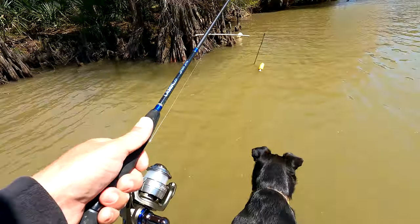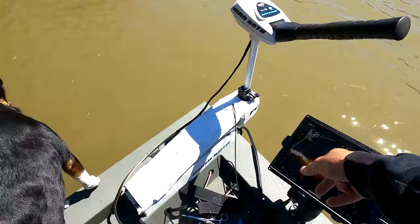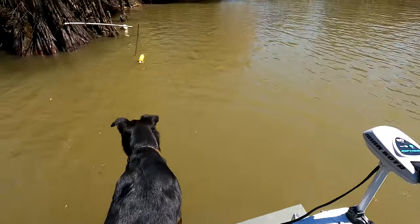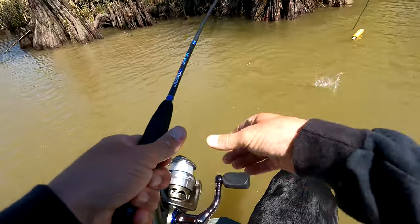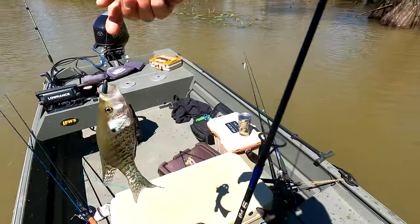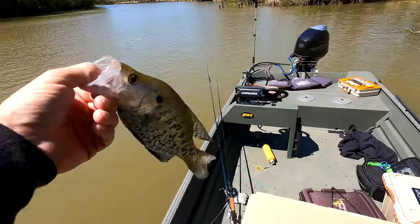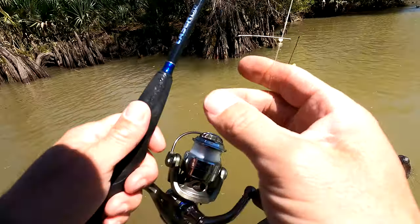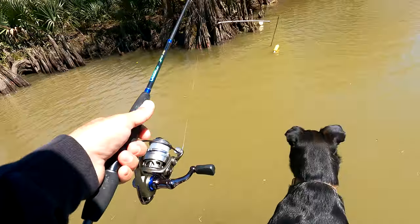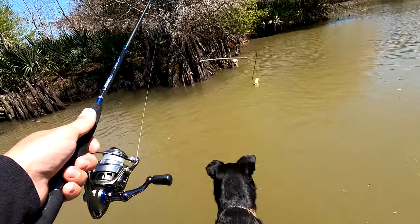Guys, so what I'm doing, I'm just looking for cypress trees like this. It's got about 2 foot of water in them, next to 5 to 7 foot plus. And look here, there's another one. They get on stuff like that, they are loaded on it. It's just all about depth. I just need that 5 feet plus next to 2 foot and it's game on. Anything that's less than five, man, they're just few and far between.